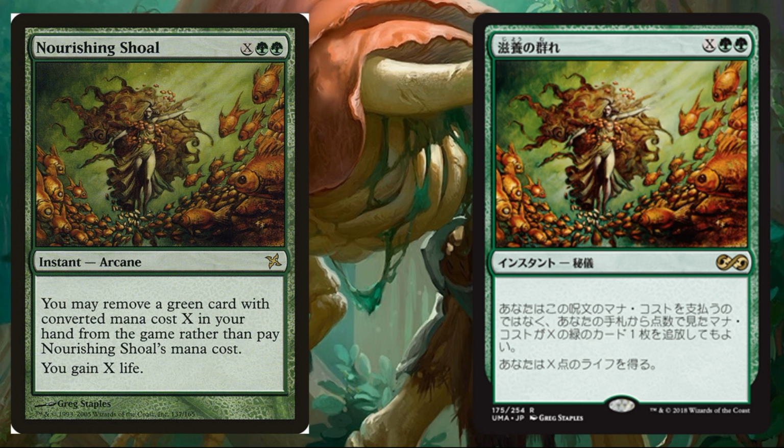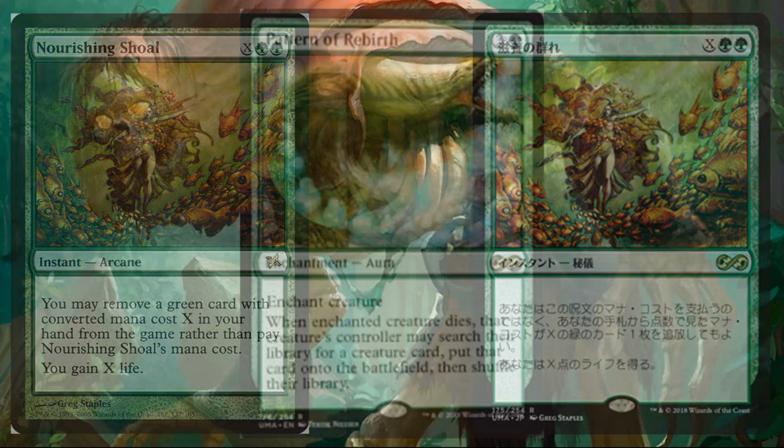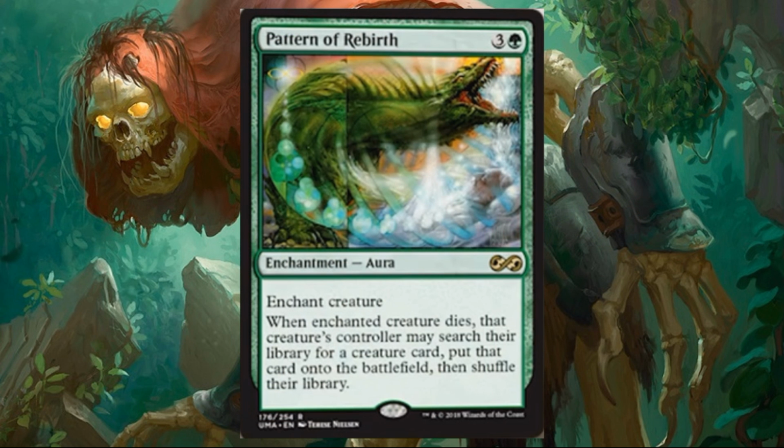Nourishing Shoal. This is a pretty nice rare actually. This sees play in Modern Griselbrand decks. It was only in Betrayers of Kamigawa. Those copies will cost you $7 or $8. Foils around $15, $16.